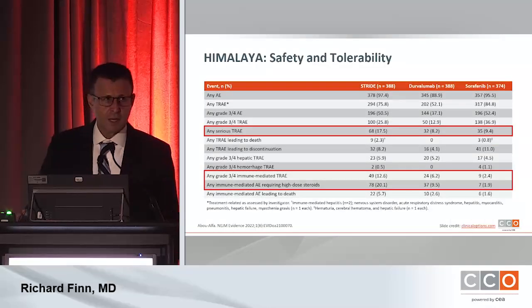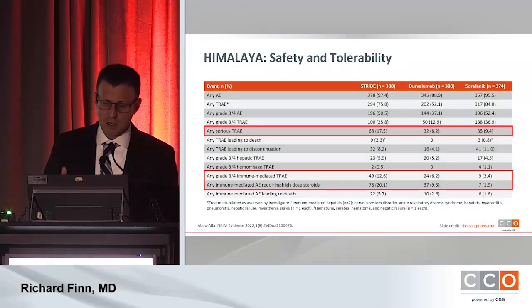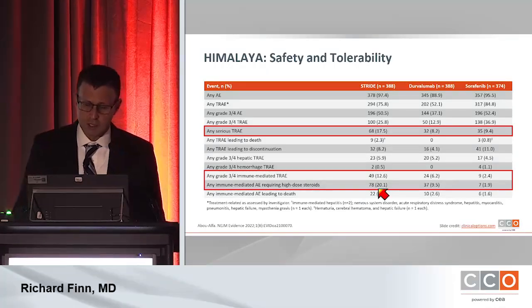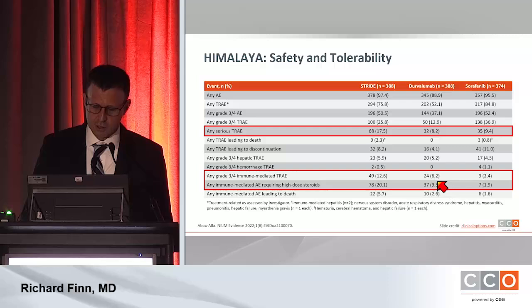This regimen is a purely IO regimen, so the side effects are related to immune-related adverse events by and large. And what's really, I think, very interesting biologically is that we see even a single dose of tremelimumab doubles the treatment-related adverse events. And you can see here with this regimen, 20% of patients needed high-dose steroids as compared to those patients who needed steroids with single-agent IO.